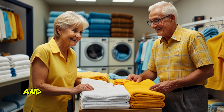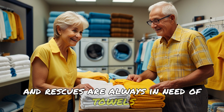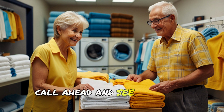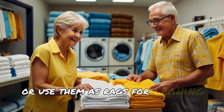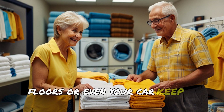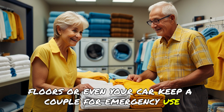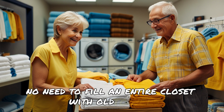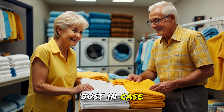Animal shelters and rescues are always in need of towels for bedding and cleaning. Call ahead and see if they're accepting donations. Or use them as rags for cleaning windows, floors, or even your car. Keep a couple for emergency use, but just a couple. No need to fill an entire closet with old towels, just in case.